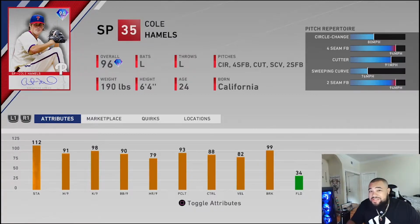He has really good stats, and even when he does get hit, he makes it so that there's weak contact. He's just one of those pitchers where it's really hard to square him up and hit the ball hard. Of course, it's going to happen every now and then, but this Cole Hamels card, weak contact, I like him a lot. That's why I have him at number 5.